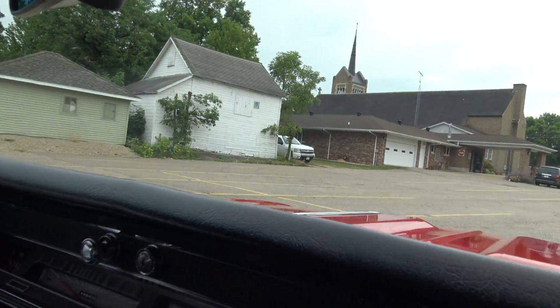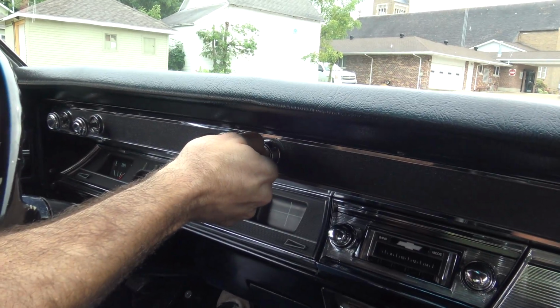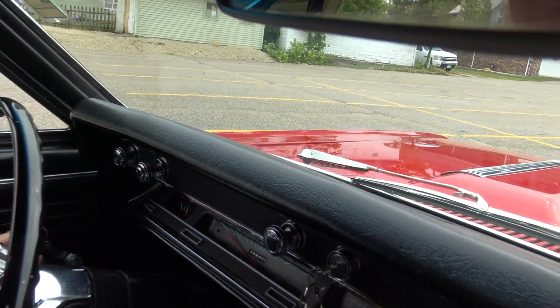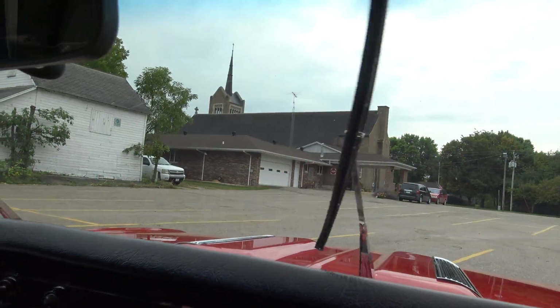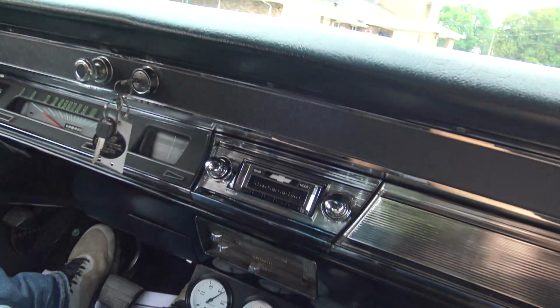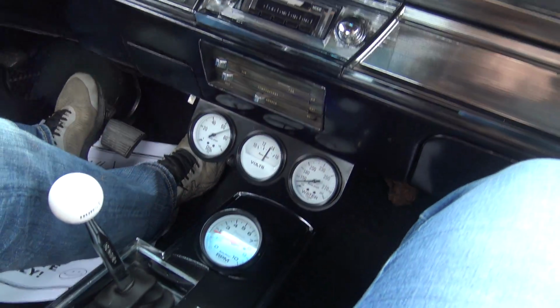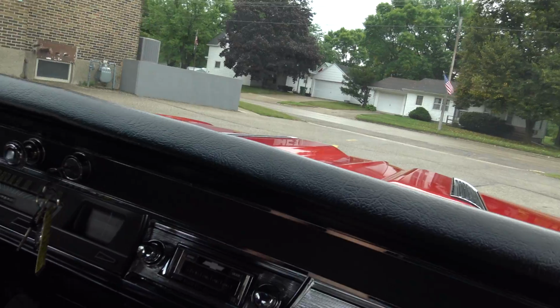Dalton's going to take the video here. We got about 1 minute left on the video, so I'll do the best I can. Fires right up. E-brake works. Horn works. Wipers are working. It's got a new speedometer cable in it. Every one of these gauges works, guys. Tach gauges. Every single thing works on it but the heater and the radio.